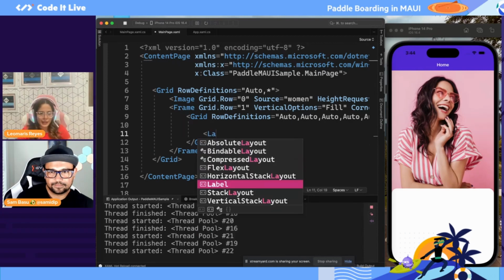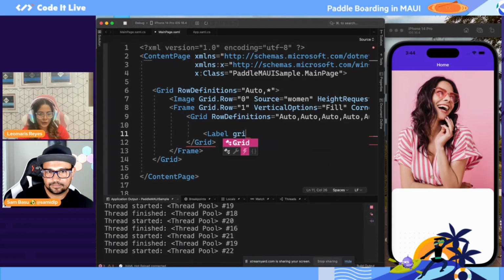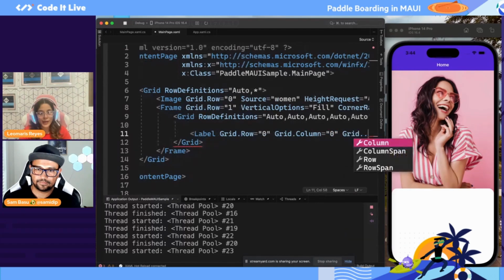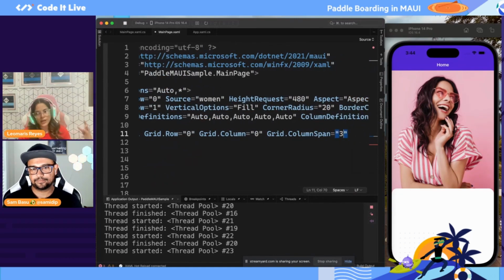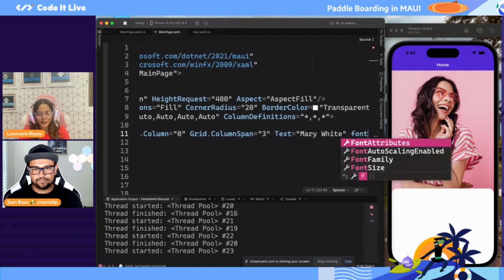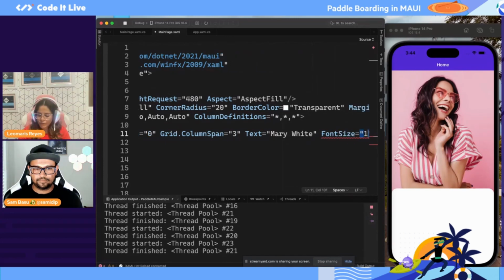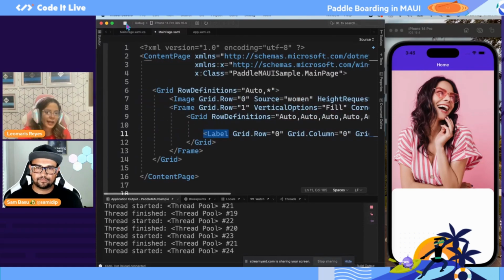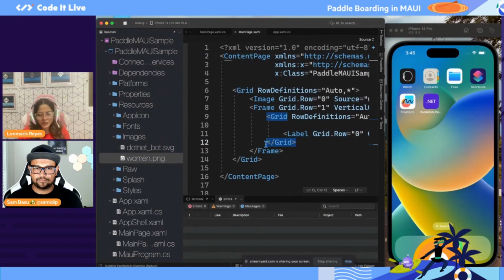The first is I need a label with a name, but before, let's add the row. It's the number 0. And the column, I want to locate it in the first column, but I want this label to expand to all the remaining columns. And that's why I will be adding the column span with 3. Why 3? Because I have 3 columns. And finally, the text, Mary White. And let me add a font size. Okay, with that. Keep in mind that because of time, I'm not adding all the tips that I did, but it's important that you keep them in mind when you are creating a UI, just please apply them. Okay, I will reload this because sometimes you have to reload just to see the change.